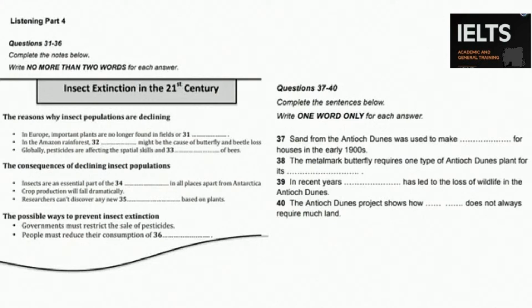Well, in the end, the only way that the biologists could get the buckwheat to start growing properly was to replace the sand. That was a great first step, but the metalmark butterfly is still endangered. In the last decade, a significant number of butterflies and plants have been destroyed in the Antioch dunes by fire. So now, the biologists are limiting the number of visitors who can wander around the dunes. That's fair enough, I think.